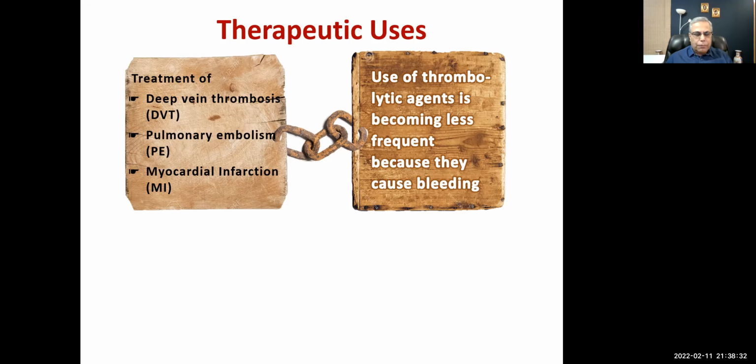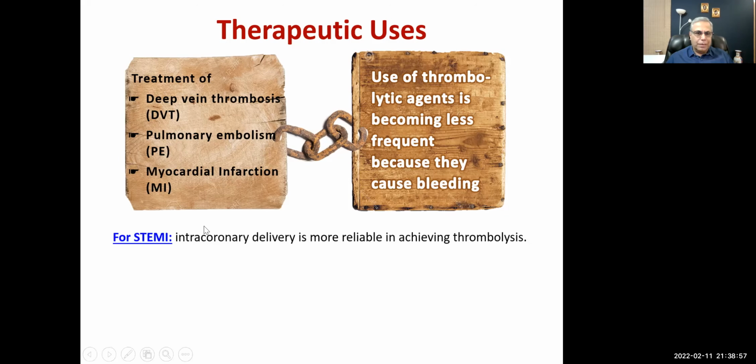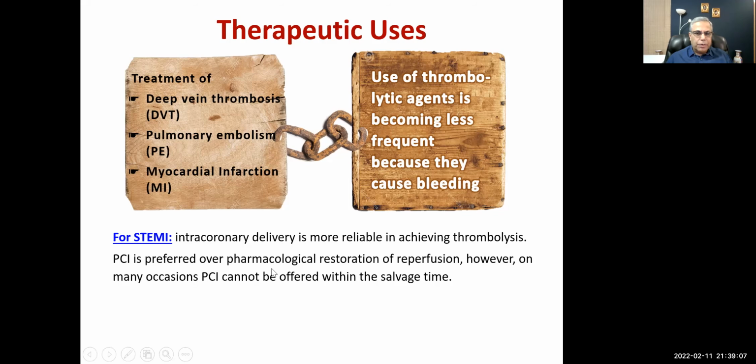But after the myocardial infarction, the first hour is known as the golden hour. If you give treatment during that hour, especially PCI, then you will salvage a lot of heart tissue and heart muscle. All right. But if the facility does not exist or the hospital that has the facilities is too far away, then you can use these thrombolytic drugs. For STEMI, intracoronary delivery is more reliable in achieving thrombolysis, if that is possible. PCI is preferred over pharmacological restoration of reperfusion. However, on many occasions, PCI cannot be offered within the salvage time, okay?